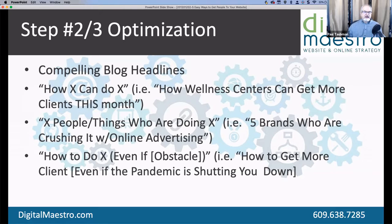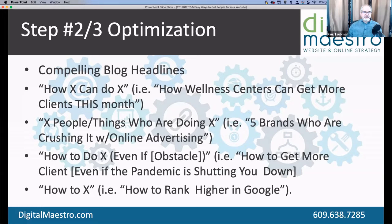How to do X even if there's an obstacle. So again, how to get more clients even if the pandemic is shutting you down. Right? So with these types of fill in the blanks, think about what, you know, they call them pain points. What are the pain points of your clients, your customers, your prospects, and how can you help them solve that? That's going to get them to your website. Okay. How to, just simply how to do X, how to rank higher on Google. Okay. And of course, fill in the topics that make sense for you.